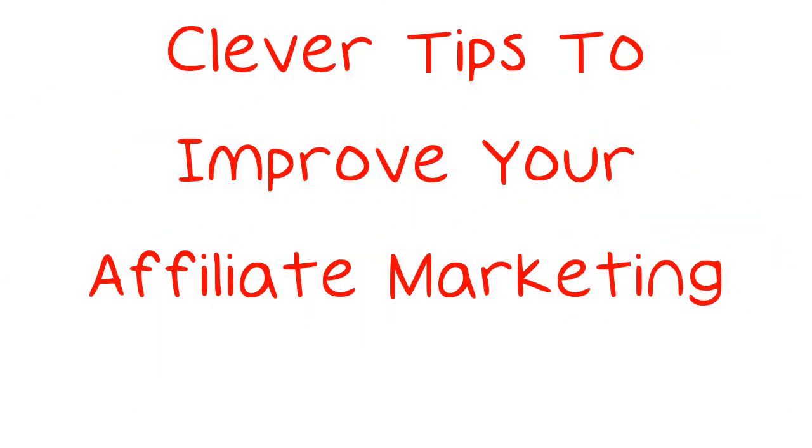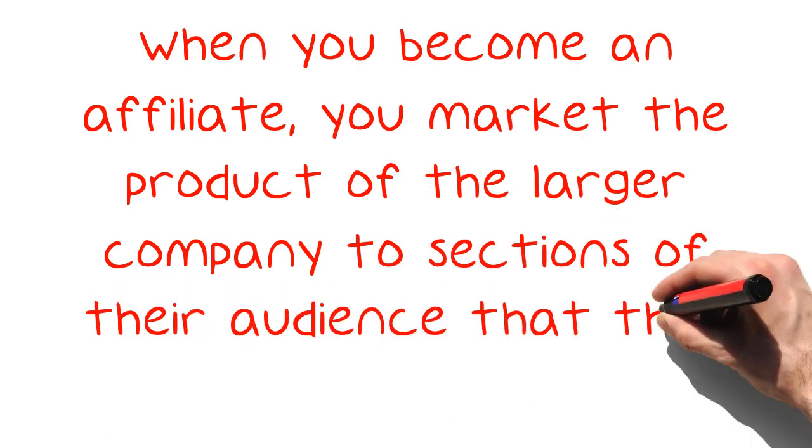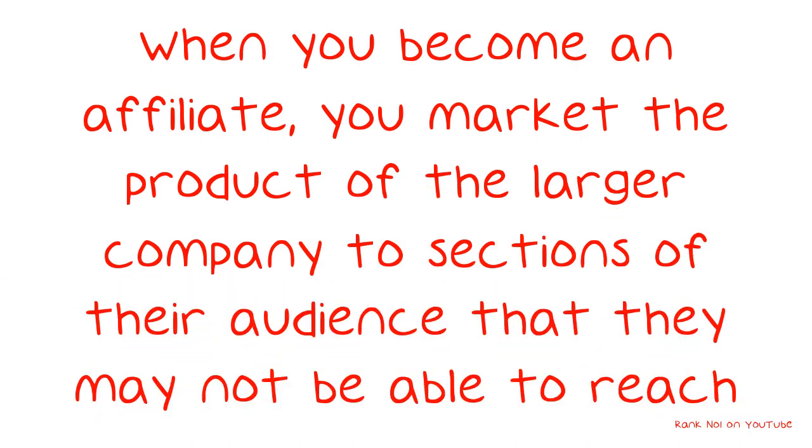Clever tips to improve your affiliate marketing. When you become an affiliate, you market the product of the larger company to sections of their audience that they may not be able to reach.